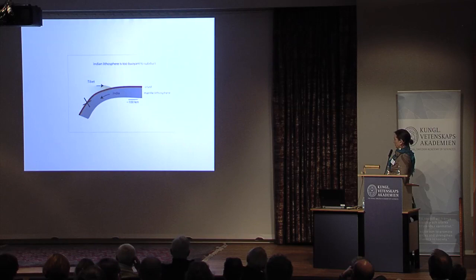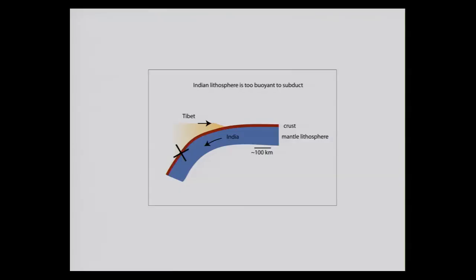So we have a problem because India is too buoyant to subduct. You can't take down Indian craton, or even Indian Paleozoic continental lithosphere of any age, into the mantle without doing something dramatic. It's just too buoyant.